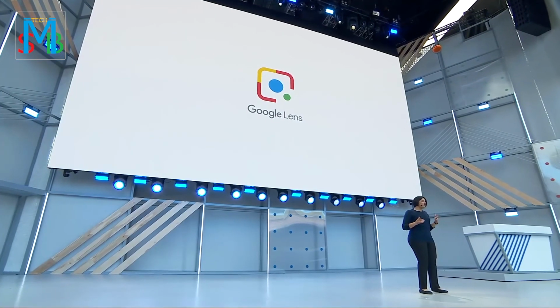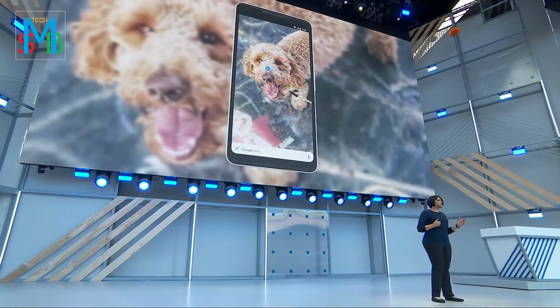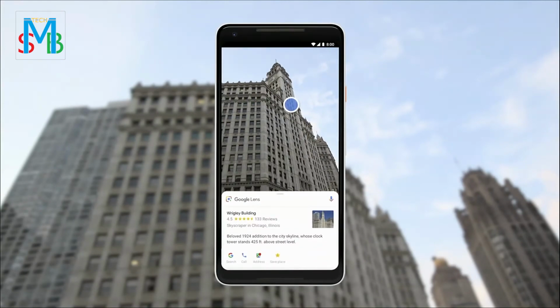Now, people are already using it for all sorts of answers, and especially when the questions are difficult to describe in words. Answers like, oh, that cute dog in the park, that's a Labradoodle. Or this building in Chicago is the Wrigley Building, and it's 425 feet tall. Or as my 9-year-old son says these days, that's more than 60 Kevin Durants.